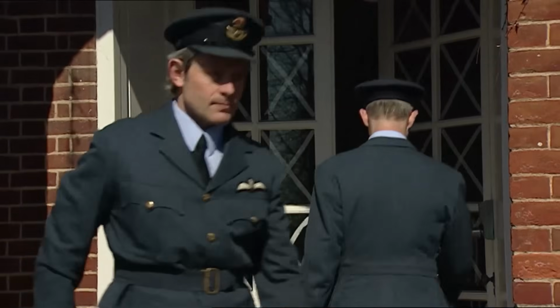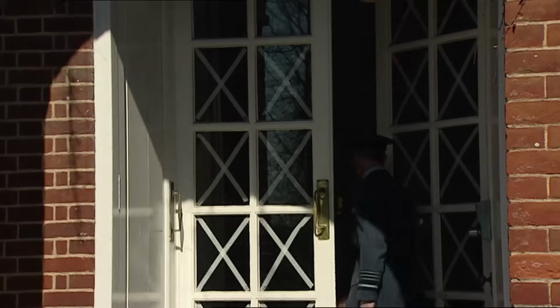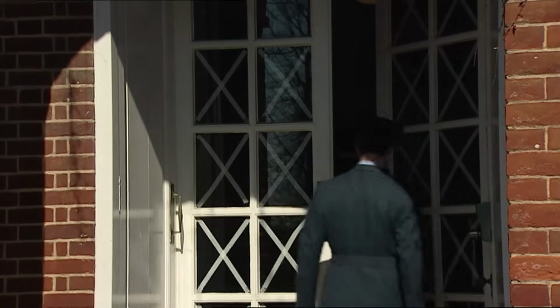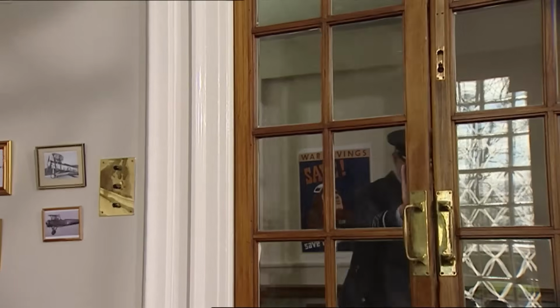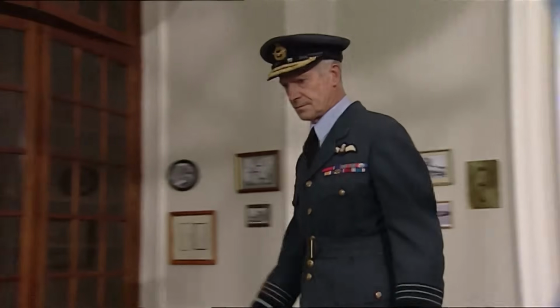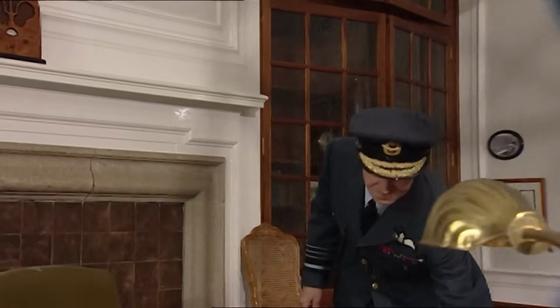Although the oldest of the RAF senior commanders, Hugh Dowding was well suited to plan and lead the air defense of Great Britain. With his austere and scholarly manner, Dowding seemed to merit the nickname Stuffy, given to him by his pilots.